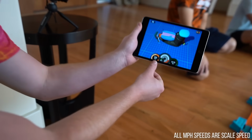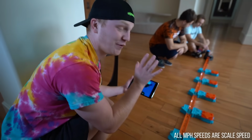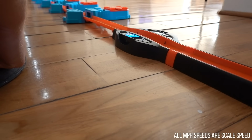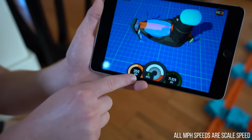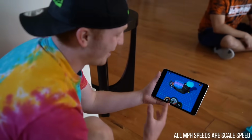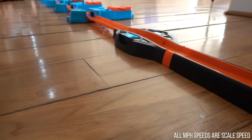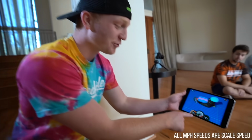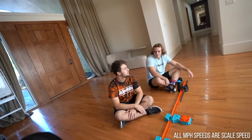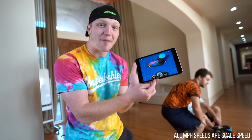Whoa, 358 on that one. Can we get higher than 358 on 5 boosters? Ooh, that's 359. We beat 358. 359 is 1 mile per hour faster. Can we get to 370, maybe 400? That one was also 359. Ooh, 297. 373. What'd I get, bro? That was 403. So just with 5 boosters, we are seeing scale speeds of 403 miles per hour.